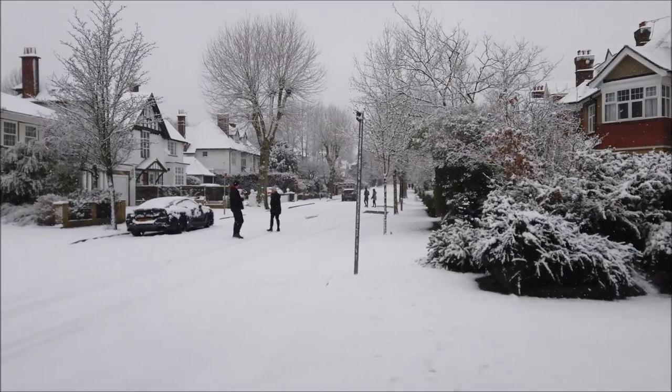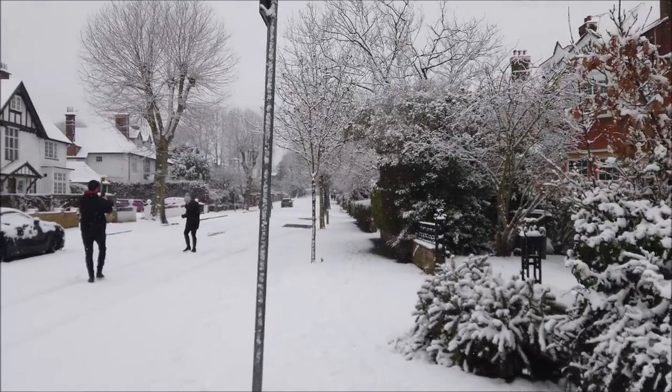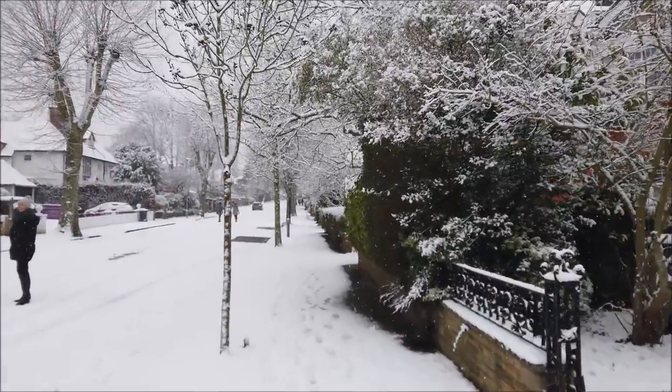As expected, Southborough looks well snowy, but it's a bit quieter. Parakeets surrounding us at all times. Go parakeets.